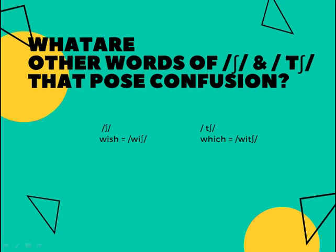So what are the other words of consonant sh and ch that pose confusion? We have W-I-S-H and W-H-I-C-H. In some cases, I've heard people say, "I wish you the same."